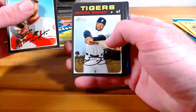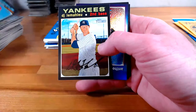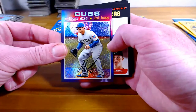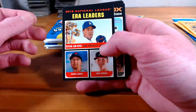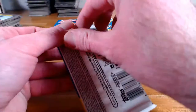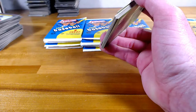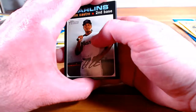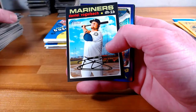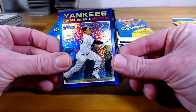Cam Bedrosian, Kristian Stewart, that might be the worst one yet. Dexter Fowler, LeMahieu, short print. Anthony Rizzo, purple. Ryu, ERA leaders, Yolmer Sanchez, Daniel Murphy, Omar Narvaez. Starlin Castro, Pedro Baez, Ken Giles, Vogelbach, third short print of him, I believe. Gleyber Torres, refractor, nice.